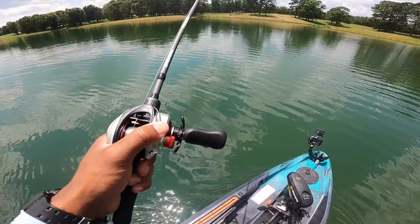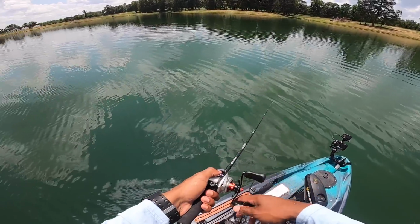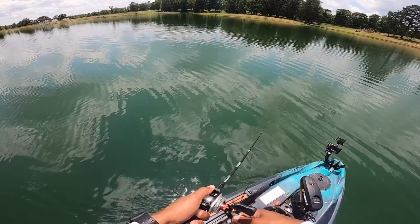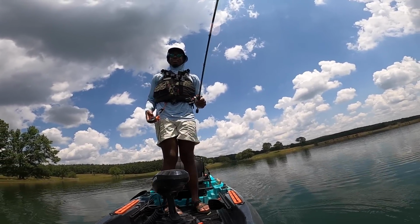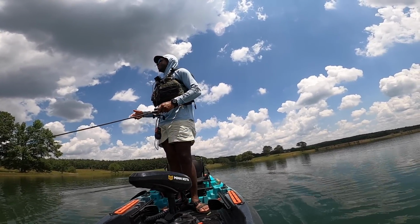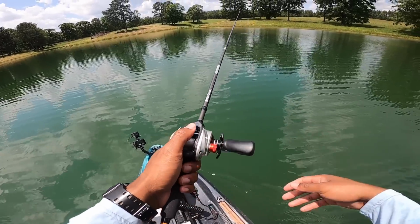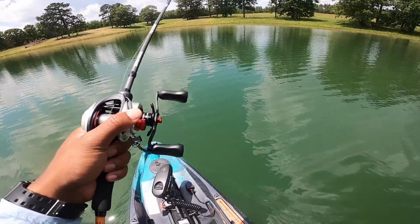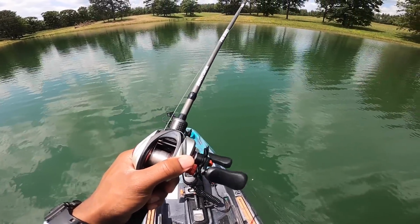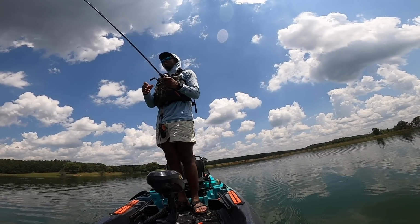With lipless, I feel like the most common retrieve is just a constant retrieve, where you hold your rod down like a crankbait and just reel it back in, which is a great way to catch fish, don't get me wrong. But one thing I like to do, to switch it up sometimes if that's not working, is hitting them with a nice little yo-yo. I probably say this every time I fish a lipless, but just lifting your rod up and letting it naturally fall down. Sometimes your hooks will get tangled up in your line, but if you give it a quick little pop, sometimes you can get it out.